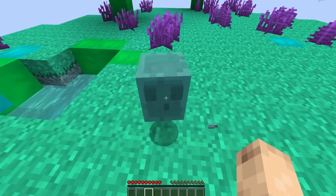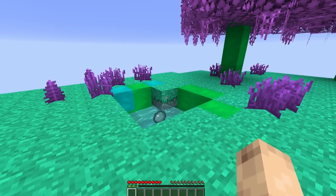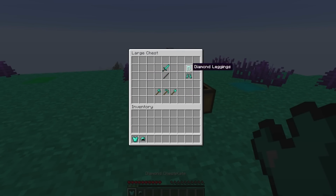But I will be needing some protection, so diamond armor it is, you guys. And then we can finally start to figure out what kind of things we can actually start building and melting and cooking up with this thing. It is like we have reinvented the wheel.